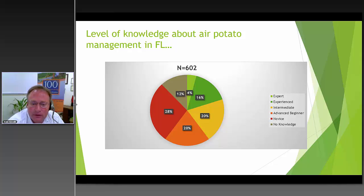And we found that a considerable amount of people, 28% of the people, were novices. They did not really have much understanding at all of air potato. We had some people that had no air potato knowledge at all, and that was 12%. 20% of the people were advanced beginners. Intermediate was 20%, followed by experienced at 16%, and then expert at 4%. The expert range would be somebody who would be synthesizing the knowledge. They might be conducting research, doing biological control work, writing publications, and things like that.